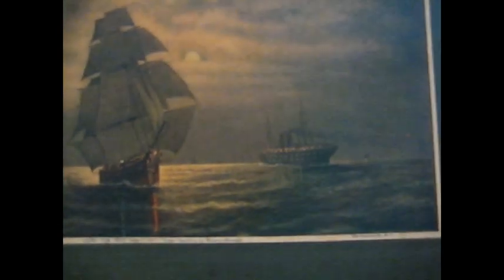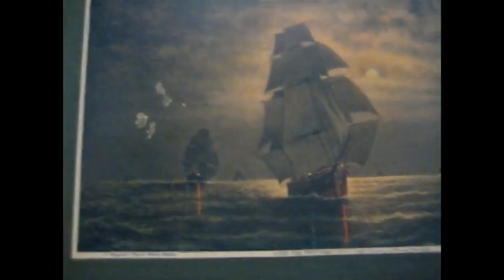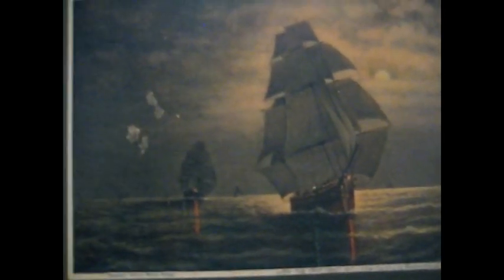I couldn't find another copy of this, The First Night Out, from a painting by Wesley Weber. And there's kind of a cool Titanic type thing right there, and then the old school boats there. It's got some damage here. I sort of started to color that in. I'm going to use some art pencils to color that in and make that disappear a little bit. But this was very, very not expensive.